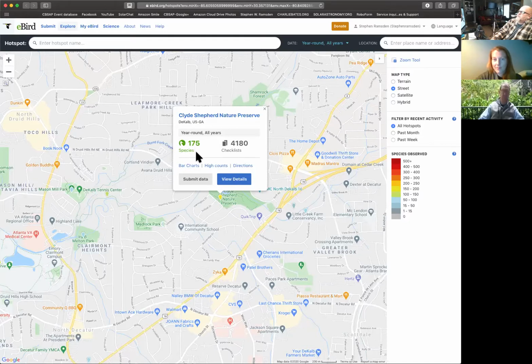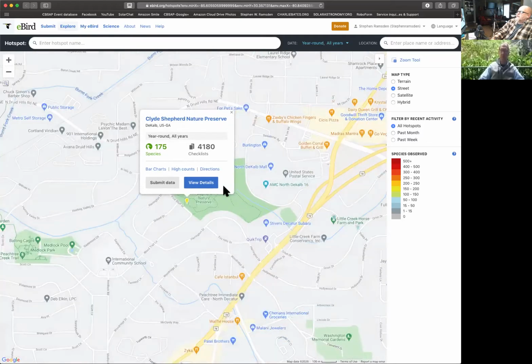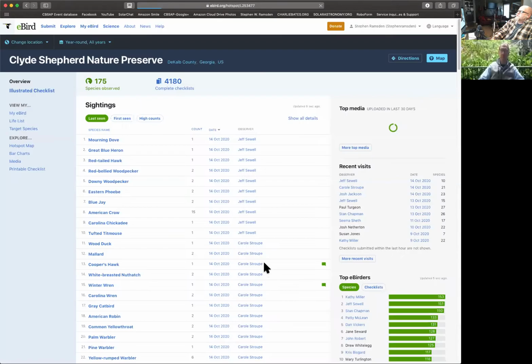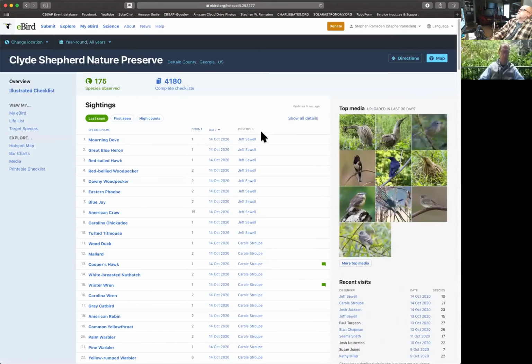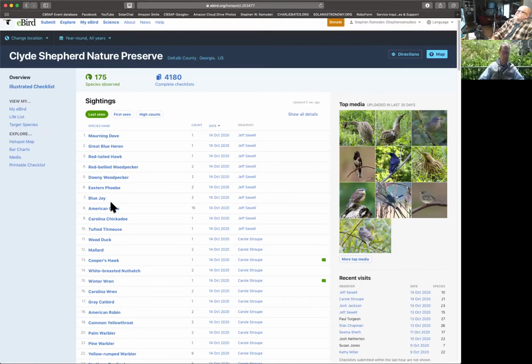And I think that may have to do with the fact that it's such a popular birding place as well, that we have that many species. The details you can view, and you can see all the latest birds that have been reported. There's Jeff Sewell again. This checklist is from October 14th, which was 2 days ago. And you can scroll down and see all the things that have been reported recently.